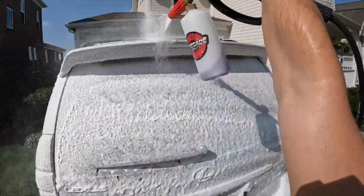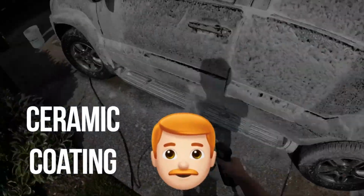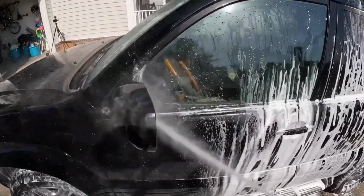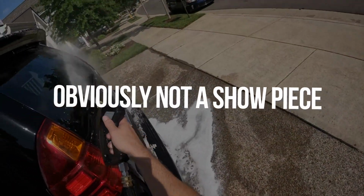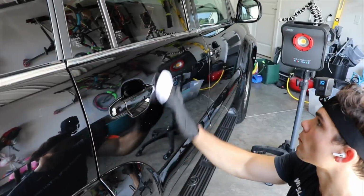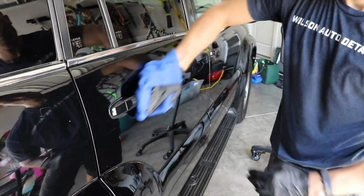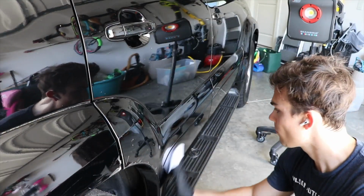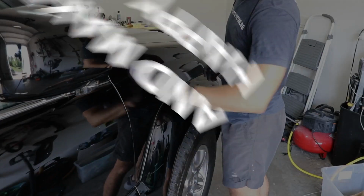And this black Lexus is actually a really good scenario because it explains what I'm talking about perfectly, in that the customer was primed for something like a ceramic coating, but not for something like a $3,000 or a $2,000 price point, simply because the paint is in really terrible condition. It's probably going to be traded in the next 4 years, and that particular car is obviously not a showpiece, and he's not trying to make it that, but he does want to take pride in a car that is new to him, and he's actually in a scenario right here where he's emotionally attached to the car because it's new. Yes, the car is old. Yes, the car is damaged, but it does feel like Christmas even when you get a used car in your garage. And because of that, it's the perfect time to apply ceramic coating, charge the customer for it, add fantastic value for the lifetime of their ownership of the vehicle, and make them really happy with the results.